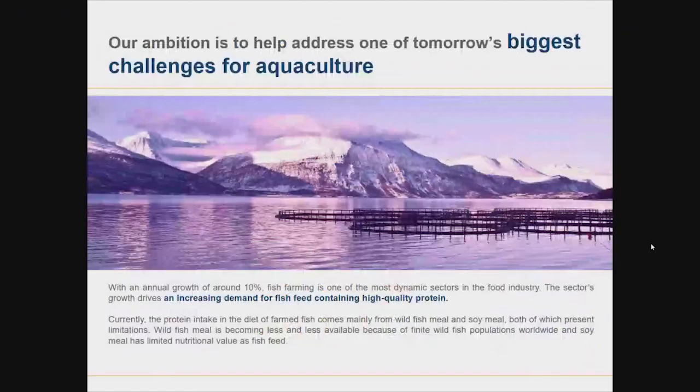We have decided to focus most of our efforts on aquaculture because due to the tremendous growth of this sector in the past couple of years, a new challenge has emerged, which is the supply of high quality proteins to feed fish. And like a lot of other animals that are traditionally farmed, fish are carnivorous, and as a result, they need high quality protein. While fish meal and soy meal have been premium ingredients that have supported the growth of aquaculture so far, they both have their limitations, and therefore the industry has been looking for new alternative ingredients, and insects can be one of these solutions.